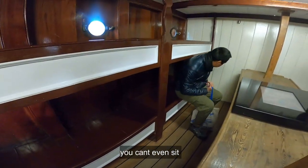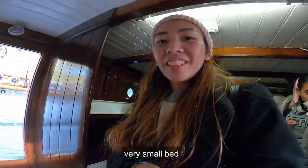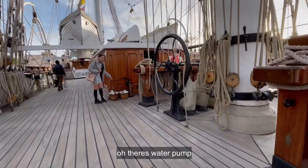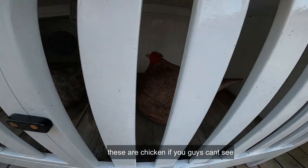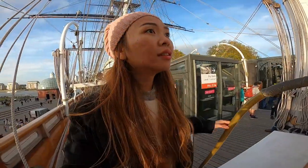Hindi ka makakaupo ano? Unan yan? Wala. Date ng ano? Higaan. Ay, bumbahan pa pala dyan. Ay, ang bigat! Manok yan kung di nyo makita. Grabe din!